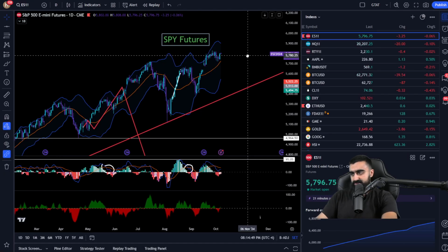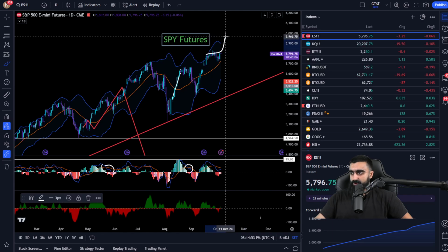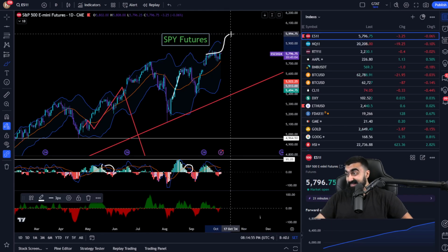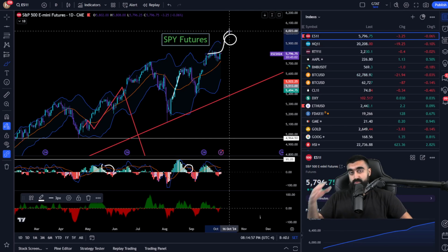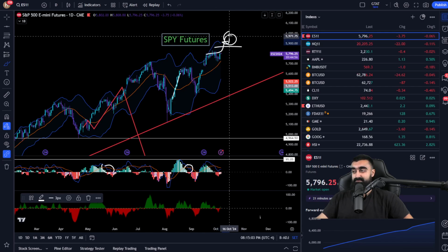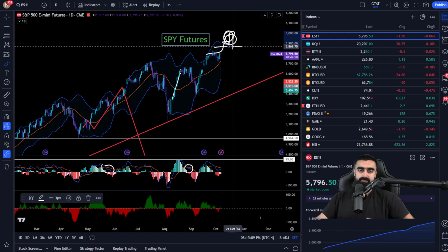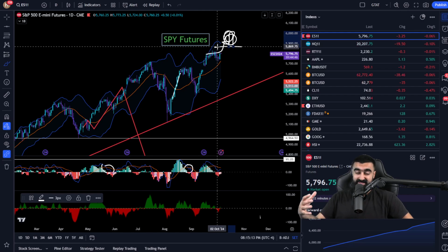So now going back to this. Yes, we could make another leg up. We could rise to ES 6000. That's what everyone is basically going to be gunning for, especially as we get closer and closer to it. I feel like the market is just going to magnetize to that level, and we might just see one big move to the upside, honestly. And that's what the market is sort of setting up for, in my opinion.